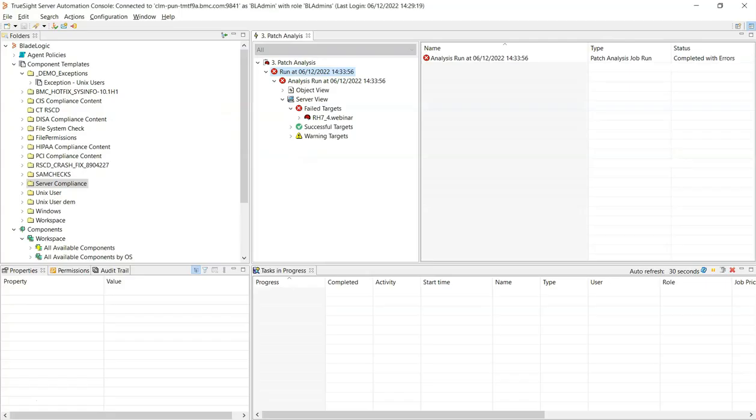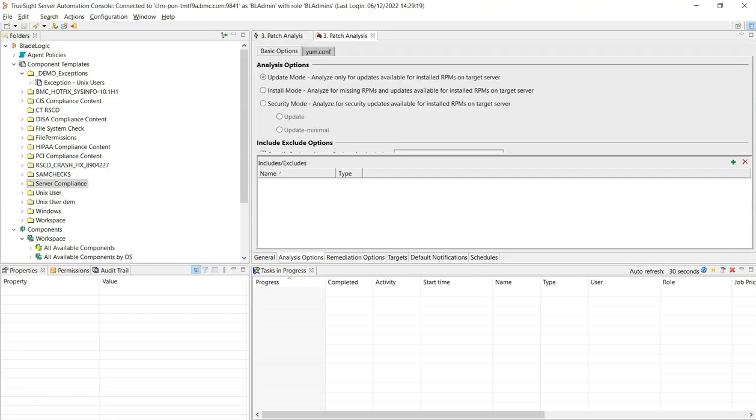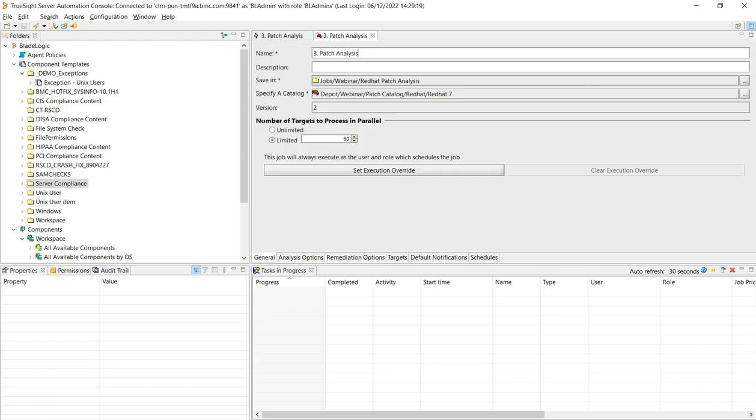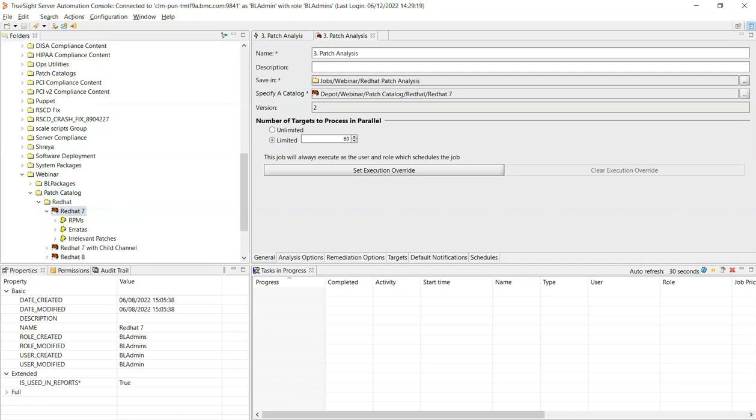So I'll just go to the console. I'll just open the patching job, go to the analysis options, and this is what I'm going to see. So there is no exclude list here. The other thing that I'll do after checking the exclude list is check if the patch is actually present in the catalog or not. So let's see what is the catalog that is being selected here. So it's Depot Webinar Patch Catalog and Redhat 7 here. So I'll just go to the patch catalog and Redhat, and this is the catalog that I have selected here.